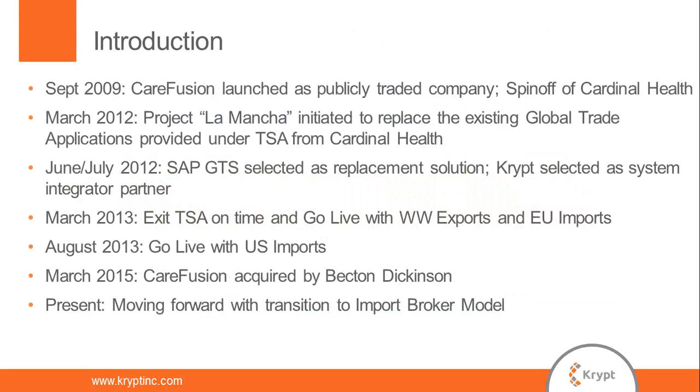And I can tell you from a prioritization standpoint, obviously being able to move goods across borders is very critical, but from a timing perspective, this project got pushed towards the end of the service agreements, which meant there was no room for failure, right? So we started in March of 2012, and we basically had a little less than a year to stand up global trade, so that we could exit our service agreement with Cardinal Health and stand on our own, right? So again, a very short time frame, a time-based project, one where we had to hit a particular date, otherwise we wouldn't have services.